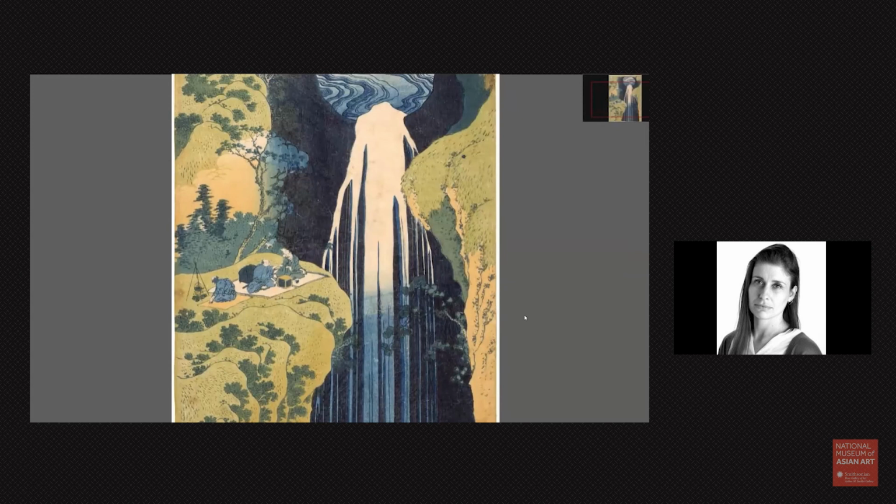Sure. So the way that these prints were made were really a collaborative effort. When we talk about print artists of this period, they were really the draftsmen. Hokusai would have prepared the draft of this image and the sketch, and then this would have been passed on to a carver who would have prepared the blocks, and then another person would have printed it through the different colors. So it's a really collaborative effort.